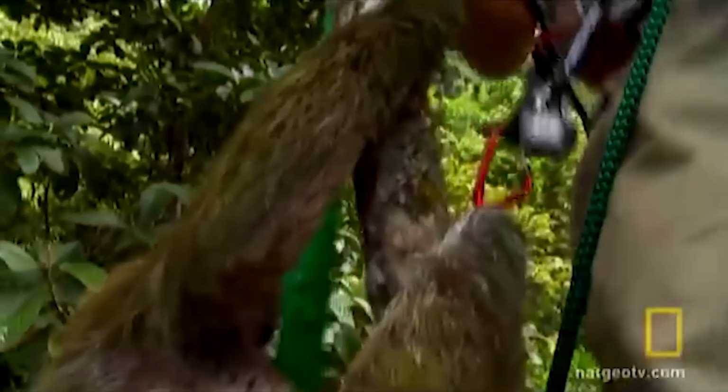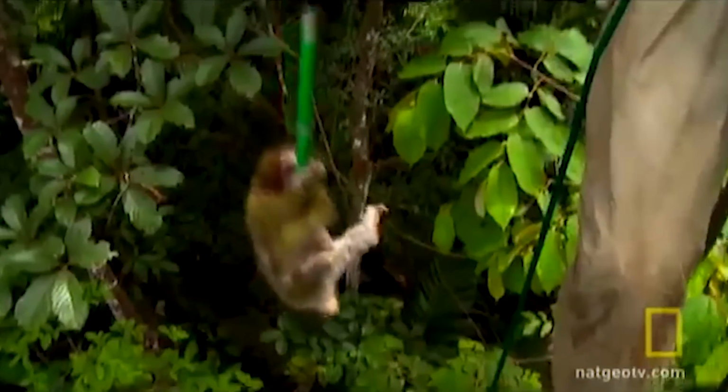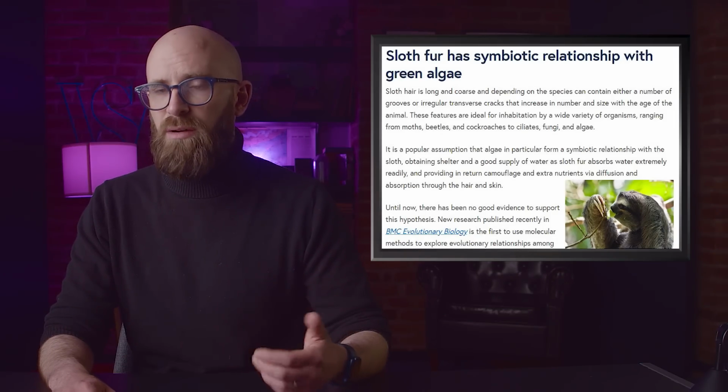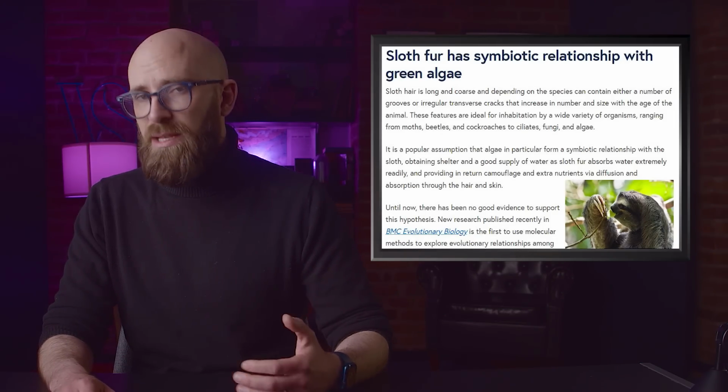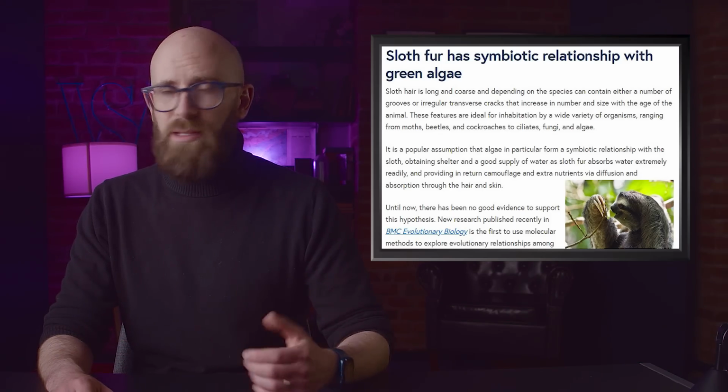You may have noticed older sloths have a green hue to their fur. That's actually algae growing on their backs, and it does a really amazing job of helping them blend into the foliage of the trees in which they live. Unlike most camouflage, this one is symbiotic. The algae gets water from the fur of the sloth and is essentially a safe place to live, while the sloth gets to blend in and it absorbs nutrients from the algae through its skin.